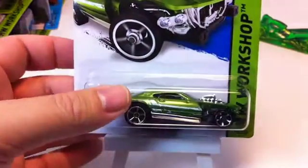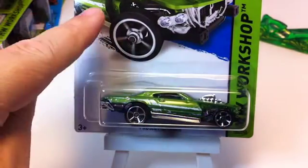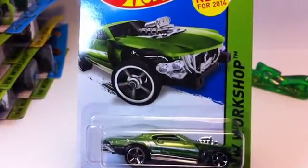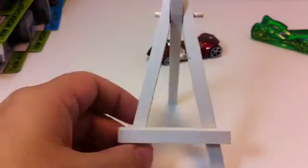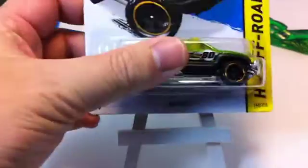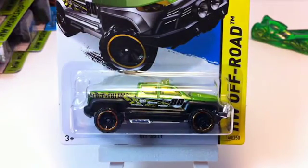Project Speeder. We talked about this. An interesting car in that the tampos are supposed to be all scratched up. You can see them up there on the image. The tampos are supposed to be scratched up like an old car. You're never going to find one in perfect shape. They're supposed to be all smashed up. We've got Off Duty in green. I believe this was a Q case car.